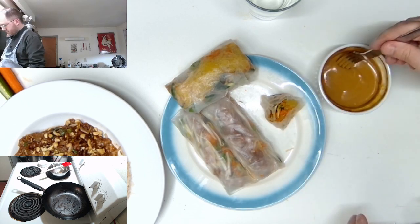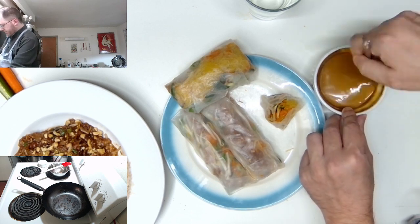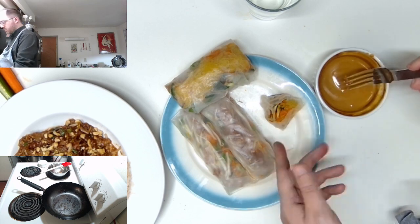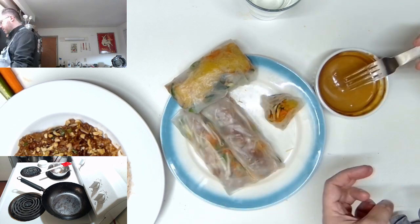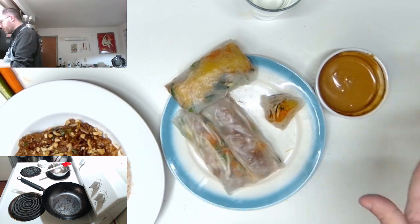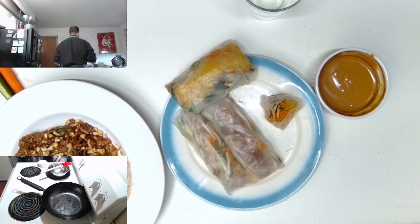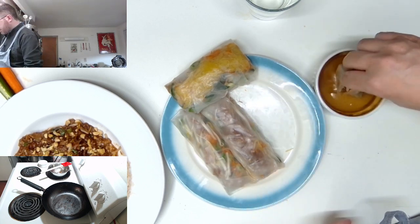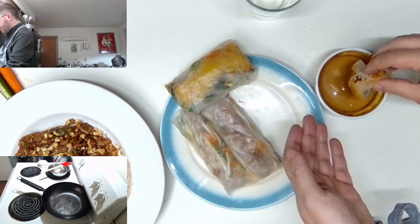Then it's more of a runny sauce, so you can dip something like this in there. Because these are a little bit too delicate to be scraping into the sauce bowl with. And the sauce is richly flavored enough to stand a little bit of dilution. And then I can just dip, and I get nice and saucy.